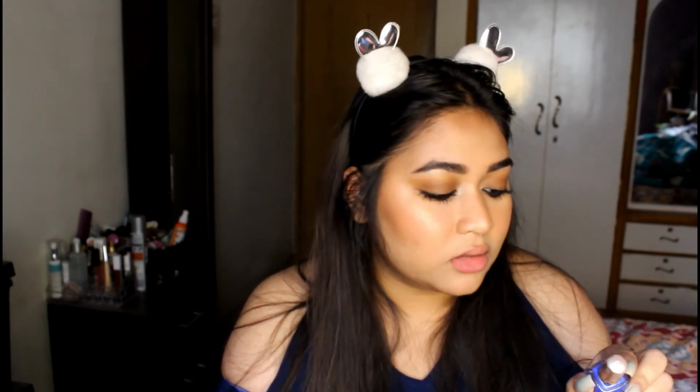Now for my second look, I have already removed my lipstick. I am going to start with my eyeliner, and for that I'm going to use my Lakme Insta Liner. This is in the shade Blue.